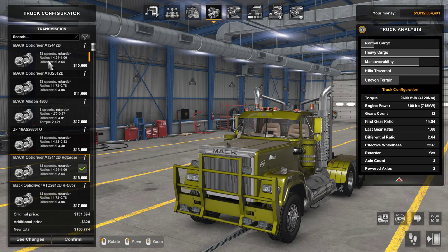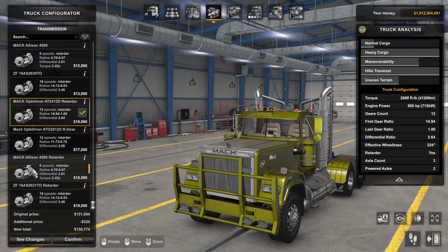Transmissions run in a MACK 12-speed, you have a MACK 6-speed, you have a ZF 16-speed, there's a MACK 12-speed, a MACK Allison transmission of 4500 with a retarder, and then a ZF with a retarder.